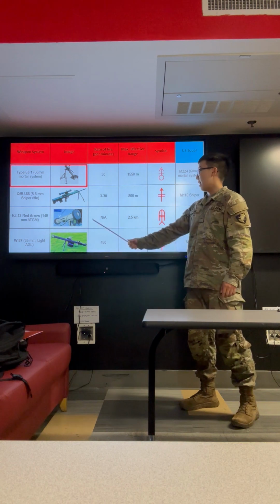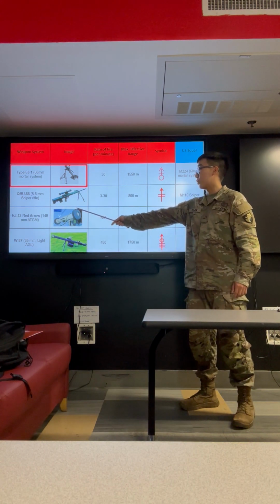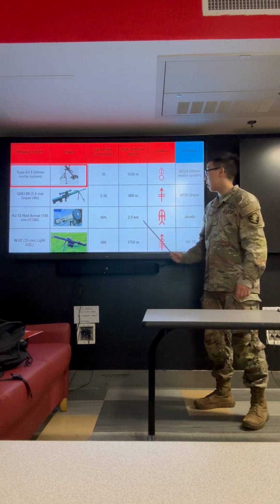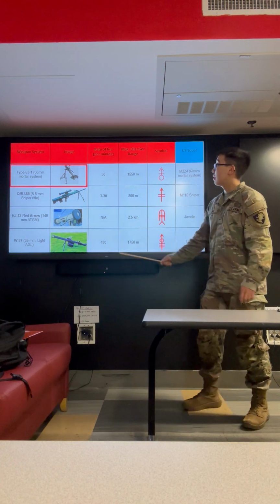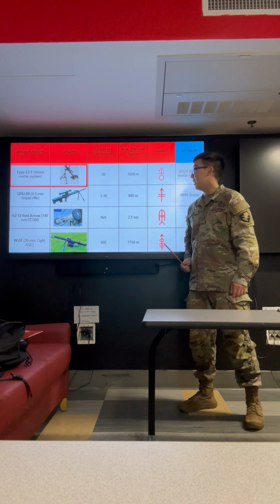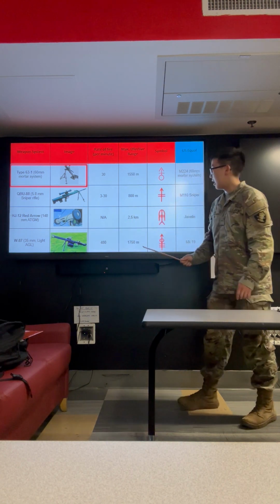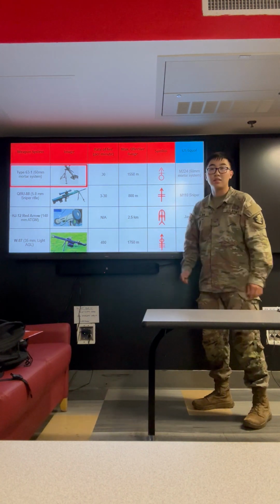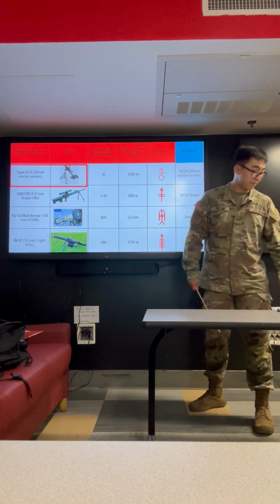They also have a Javelin equivalent, which is the HJ-12 Red Arrow, has a max effective range of 2.5 kilometers, and the US equal is the Javelin. And last but not least, they have a light AGL, which is the W87, has max effective range of 1,750 meters, and is the equivalent to the US's MK19.